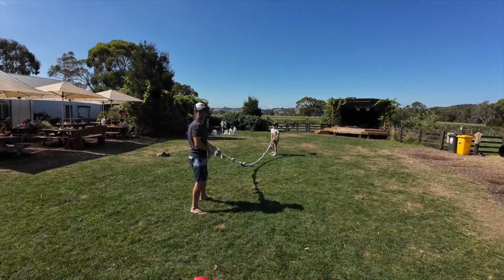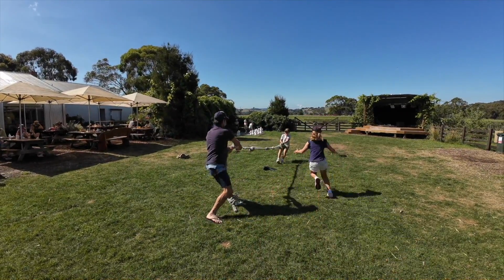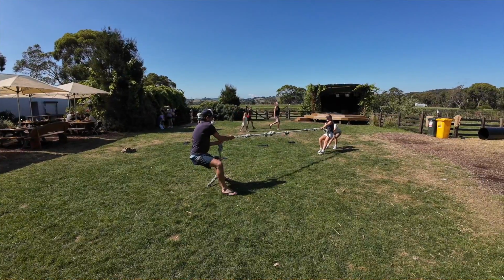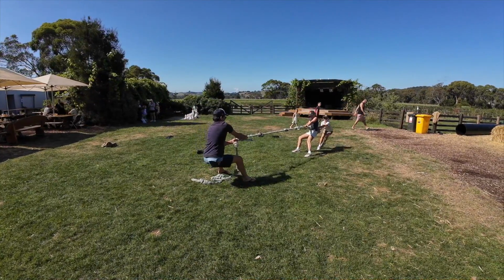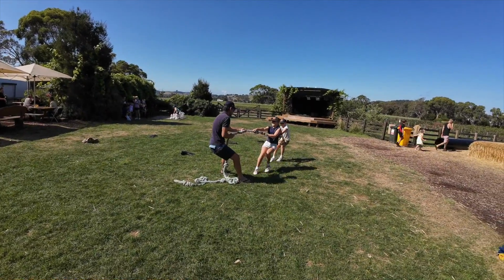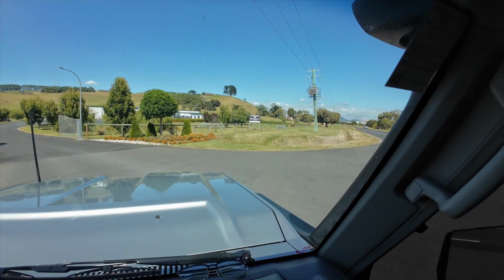Yum. So now tug of war. Tug of war, go. So the itinerary that we'd set, we wanted to spend 2 nights in Devonport. Oh, they're winning. Go kids. Oh no. Obviously the first night, we got in late. Don't let it fall. So the second day, the plan was to jam as much stuff as we could into it.